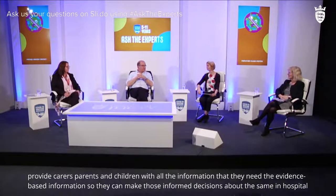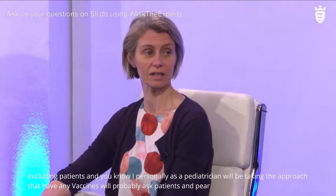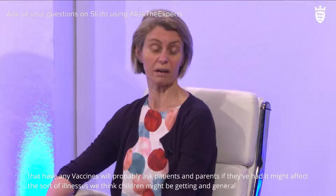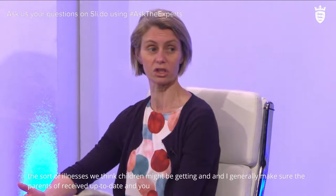And is that the same in the hospital? Yes. There's certainly no reason that we'd be excluding patients. And I personally, as a paediatrician, will be taking the approach I take with any vaccines. We'll probably ask patients and parents if they've had it, because it might affect the sort of illnesses we think children might be getting. And I generally make sure that parents have received up to date, good information on which to make an informed decision. But, yeah, definitely no pressure.